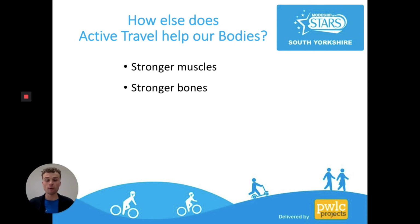Being active also gives us stronger bones. A little bit like muscles, the more we use our bones, and the more they get used to jumping and running and pushing, the stronger they get. And that's especially important for you because your bones are still growing and developing.